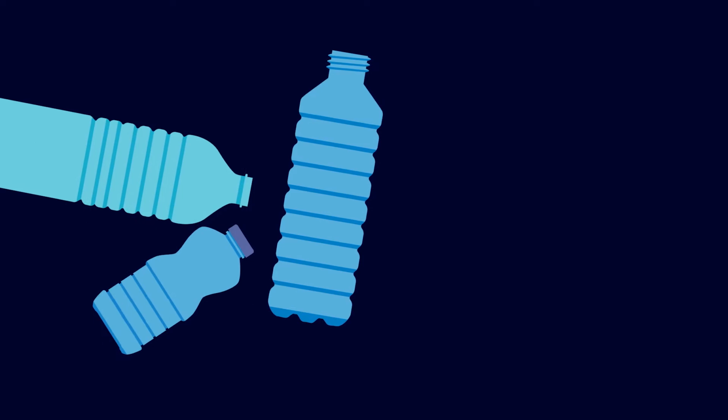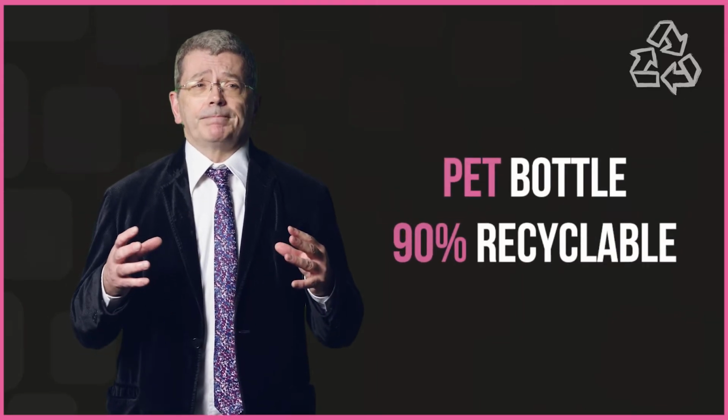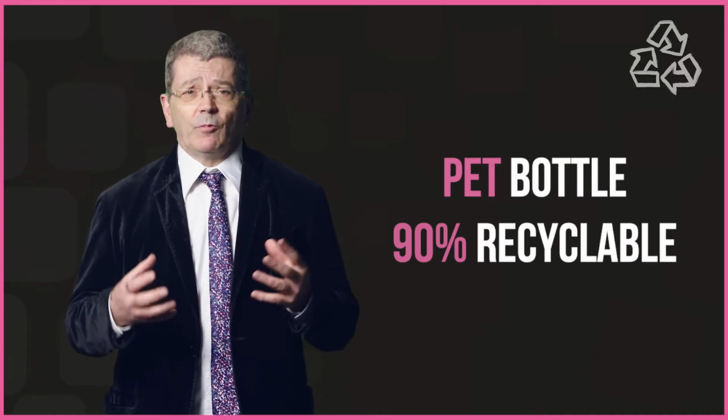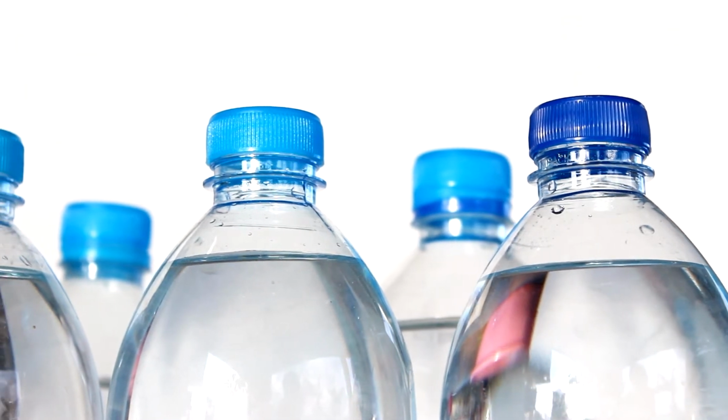So you can think of polyethylene bottles and you can think of PET bottles. And you can take a PET bottle as a good example. A PET bottle itself is about 90% recyclable. If you think, why is it not 100%? It's simply got a different top, it's got a label on it which has to be taken off. And then, of course, you may have left a little bit of liquid in it, so the weight of it is actually slightly more than it should be. But 90 to 95% is a reasonable target for a PET bottle.